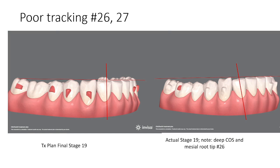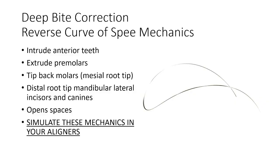So this is what I want to talk about, deep bite correction. Do you guys know what this wire is? We've seen this wire in ortho. It's called a curve of speed wire. It's my favorite wire. It does miracles. You have a deep bite case, you put it in, it has to be the right case. It doesn't work for everybody. And they come back, and suddenly they're at like 1 millimeter overbite 8 weeks later. It's amazing. So you want to simulate the same mechanics in your ClinCheck. What that means is distal root tip on your mandibular lateral incisors and canines. Why do you need that?